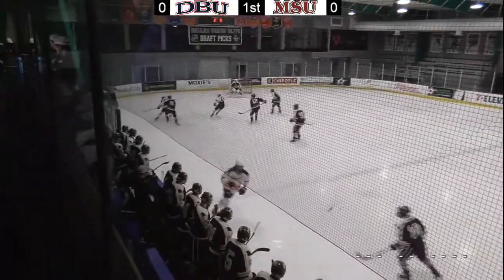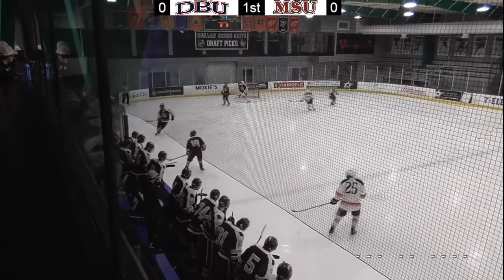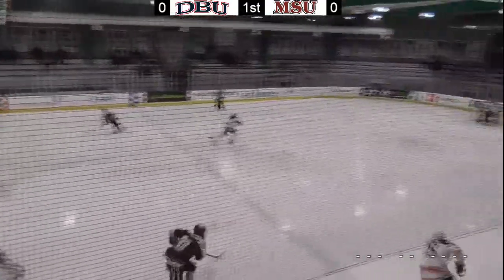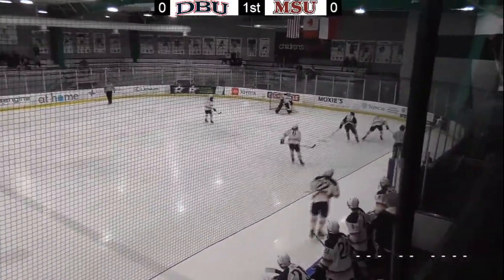And it looks like DBU is getting another chance on the attack here. That gets poked away, sent along the half wall. Missouri State comes away with it. Now they're coming back in on the attack. They'll send it down low into the corner, race for it now.